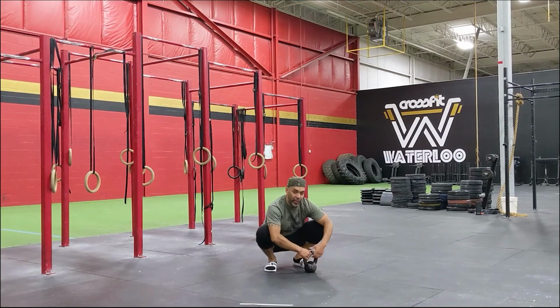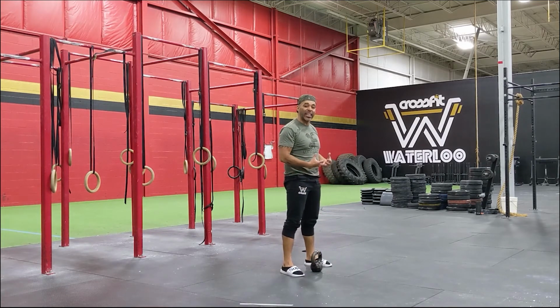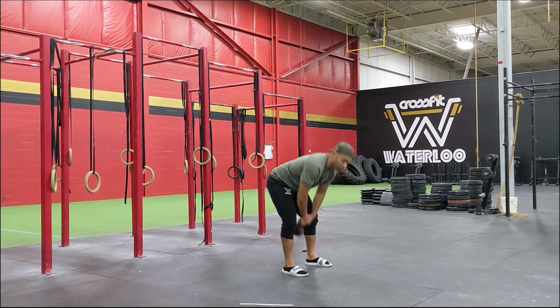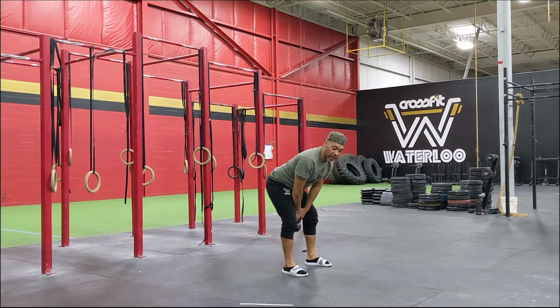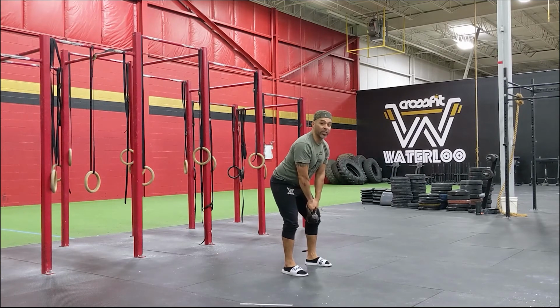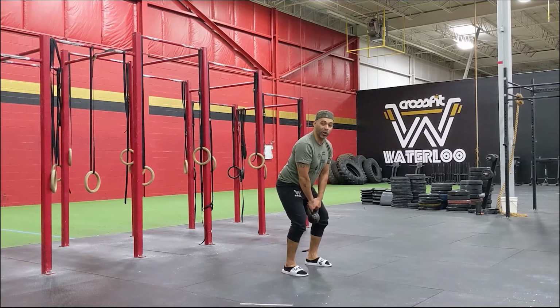So for your kettlebell swings, something new that I want to talk about here, guys, that sometimes maybe we miss, we don't mention it enough, is your knee position. So I will see when the kettlebell is going down, things look awesome. As soon as you're about to shift your weight to go up, sometimes I'll see the knees shift. You may not even notice that.